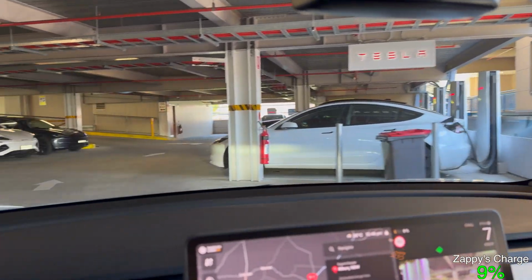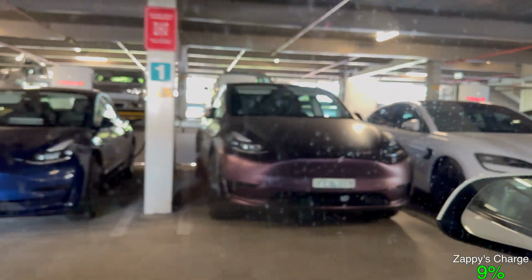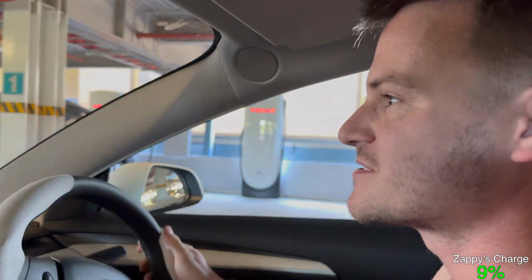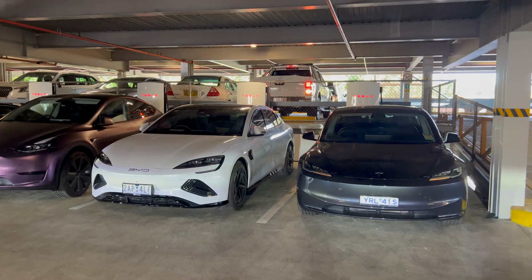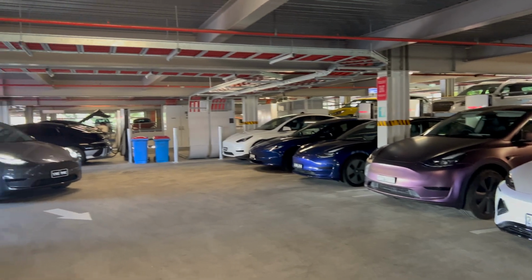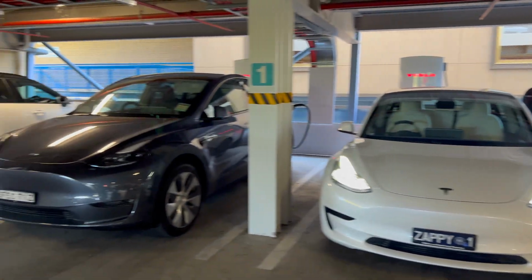Oh my god, look at all these cars charging. Oh, look at the purple one. There's another one free just there. I might park just here. It'll be a bit easier to get in. Look at all these Teslas charging. There's Zappy, there's us.